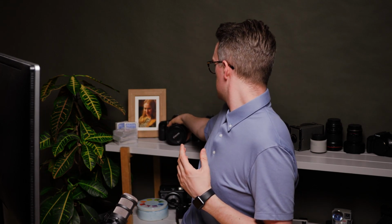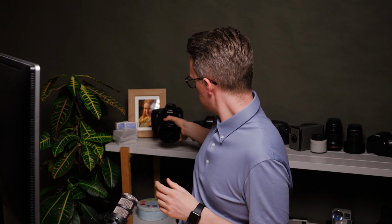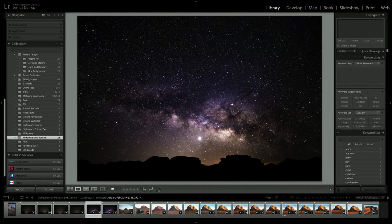If I'm using the 24-70 here, well, I can't shoot for 30 seconds because I'm going to start to see motion blur in the stars. So instead, I change this to, I think it's about 20 seconds instead. With those settings, I'm able to consistently get great photos of the Milky Way. And you can see as I start to enhance it with some very easy and simple processing in Lightroom, you can start to see that you get much better results and definition.